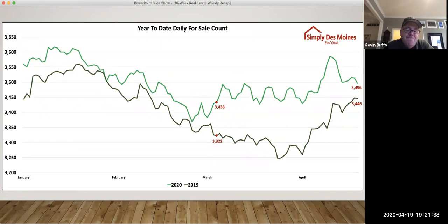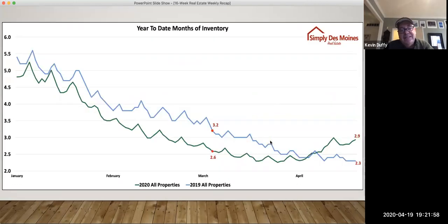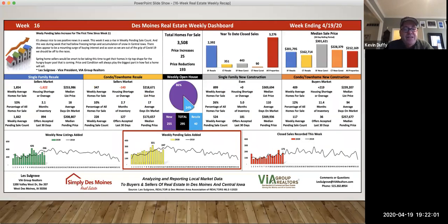But I tend to agree with you that there's some pent up sellers and some pent up buyers that are going to be coming along. Some of my friends are like, well, everybody's unemployed. And I say, wait a minute. If 30% of the country was unemployed, that means 70% is employed. So I share the optimistic viewpoint like you do.